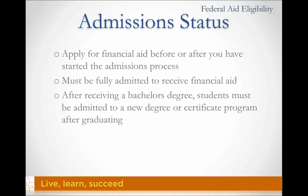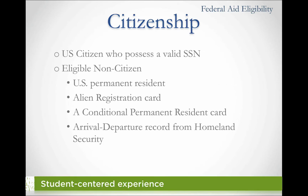Admission status. If you are a new student at EOU, you can apply for aid before you even start the admission process. However, you must be fully admitted to receive aid.